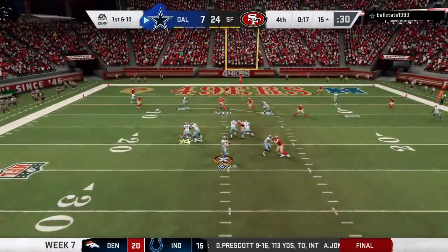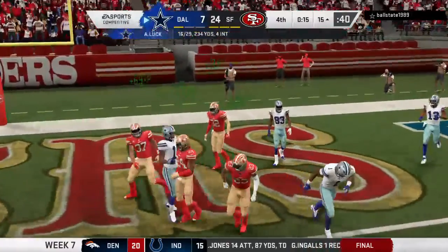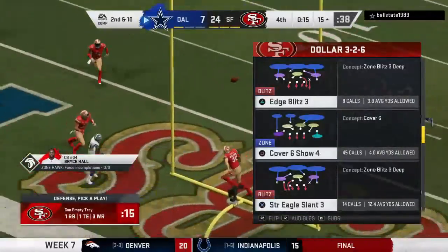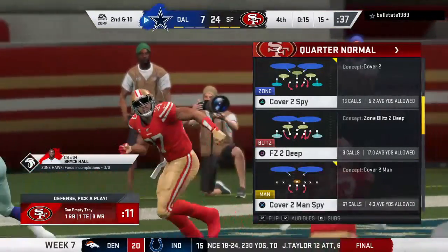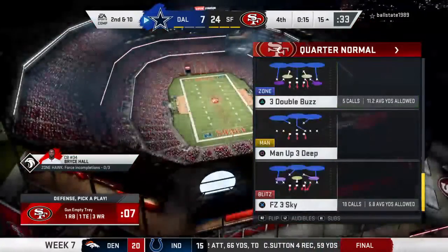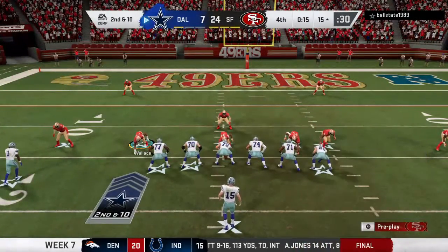On first down, it's Locke. Toward the end zone, but that's going to wind up incomplete. Marquise Brown was the intended target, and that'll bring up second down. So after the incompletion on first, now 2nd and 10.